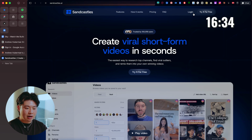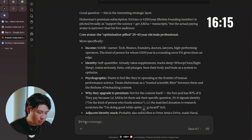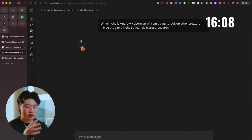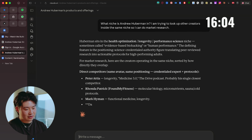So we're going to use a tool called Sandcastles to actually figure out who is in the market. I'm also going to use Claude for this. What niche is Andrew Huberman in? I am trying to look up other creators inside the same niche so I can do market research. Also, by the way, I'm using AI right now just for the sake of speed. We use AI in a crazy amount of ways internally, but this is just for the sake of speed.